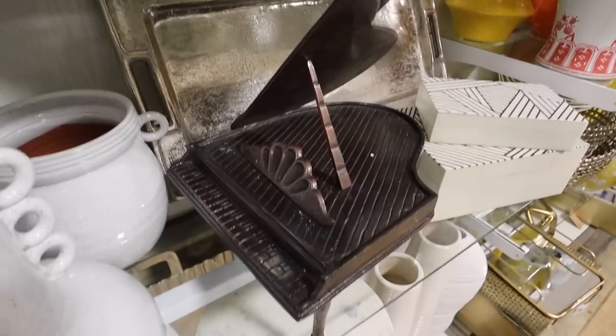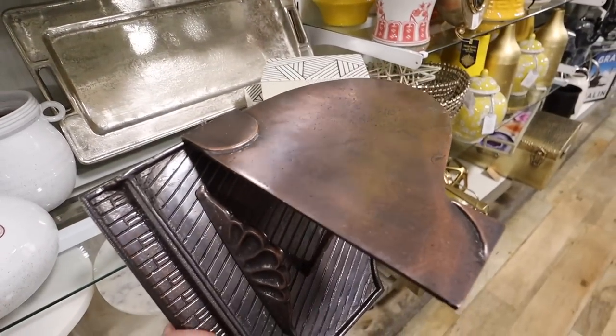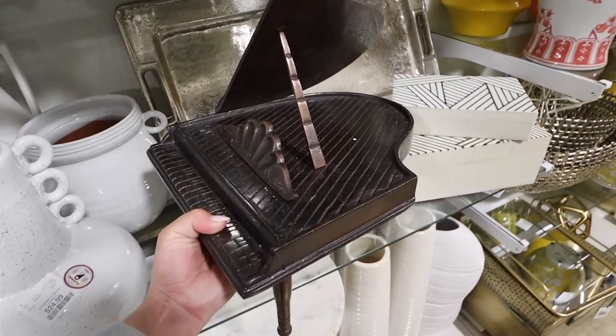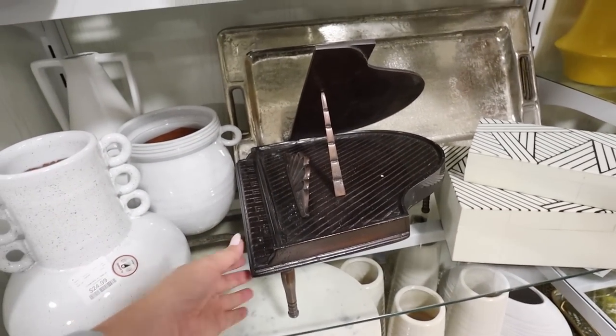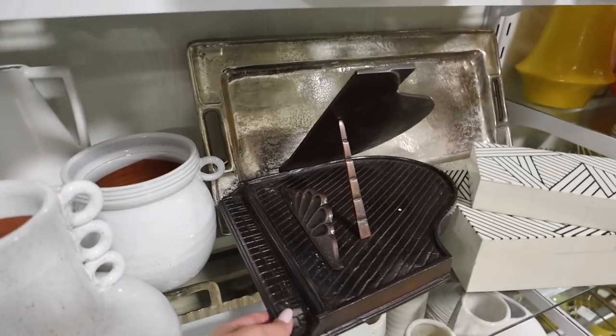This is super unique. If you are a piano lover, this is kind of neat. It's like a copper piano. This is $29.99. I don't know, it just caught Brian and I's attention. I really like it. I've never played the piano in my life, but I feel like it'd be funny sitting on top of another piano or just on a shelf or something.